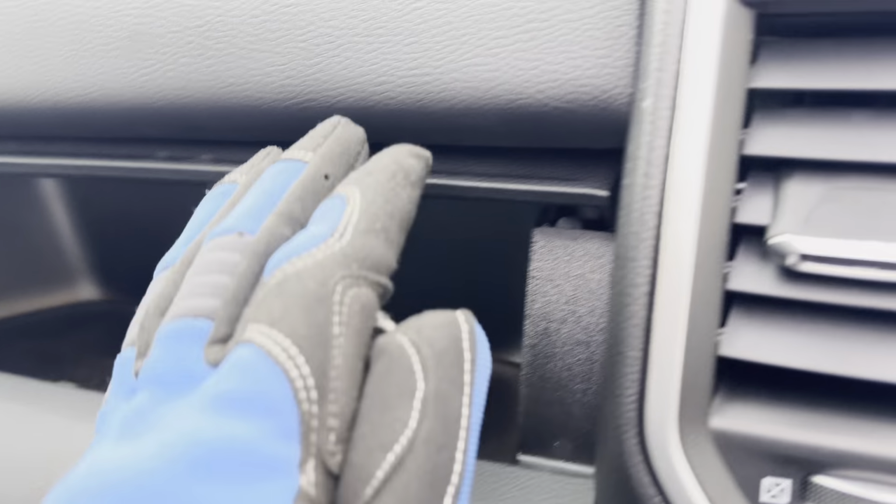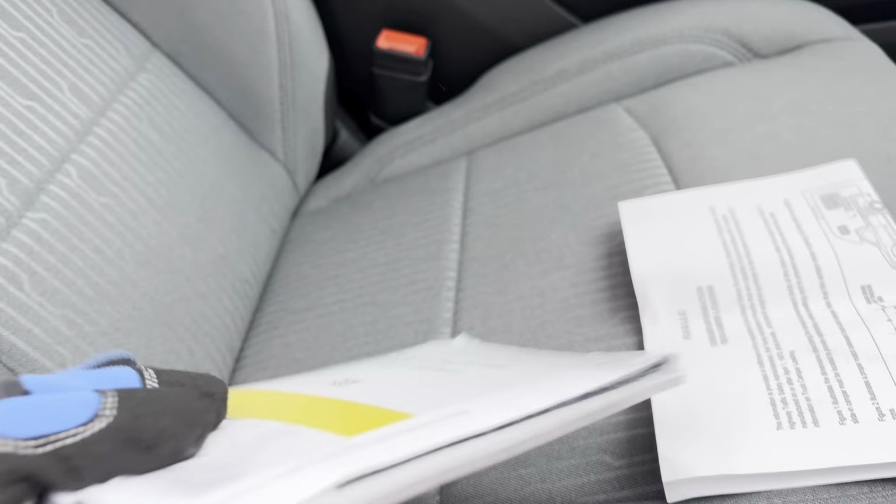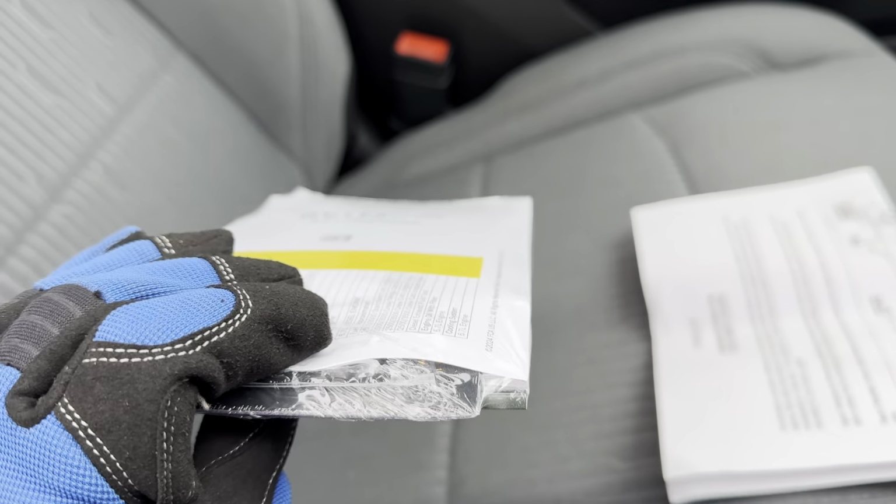And then we also have an interior light in here, so that way you can see what you're grabbing. When you're making those car trips in the dark, you want to be able to see. And then in our glove compartment, we have our owner's manual. It's still sealed, I didn't open it up, but we have our owner's manual, our quick start guide. We have a little pouch in there to hold all this information in, as well as our Sirius XM information.